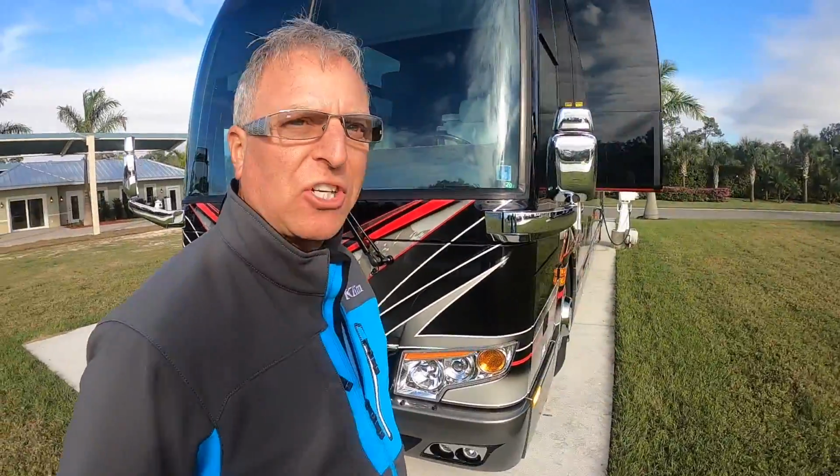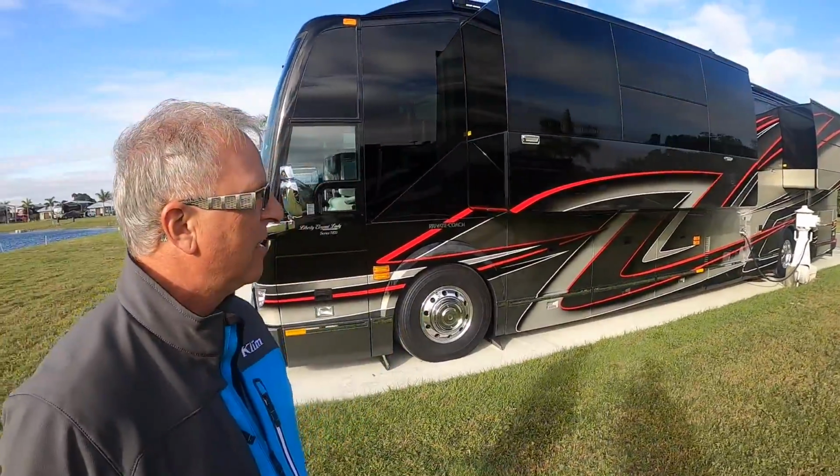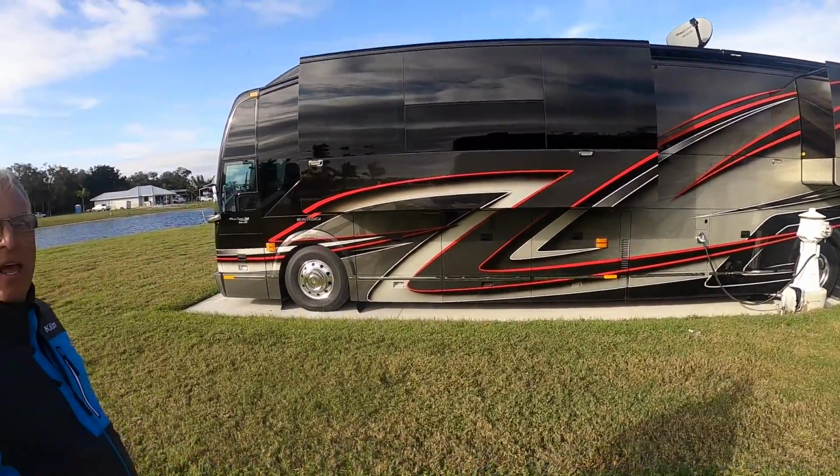It really is. And this is classy and sporty. It's got some great angles. Just really stunning. Yeah. That red on it. Very unique pattern, very edgy, gives it some energy.